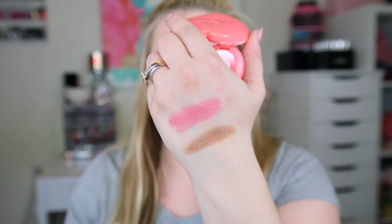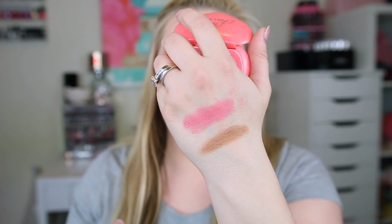I also picked out one of their Love Flush blushes. I had this when they first came out, and it's been a while, so I actually decluttered that one because it was getting old, but I wanted to have it in my life again because this was my favorite color. It's called Love Hangover, and it's a really pretty peachy pink. I used to wear this all of the time. I'm so excited to have it again, but here is what it looks like. It's beautiful.